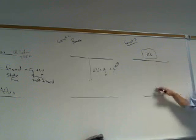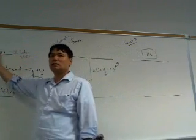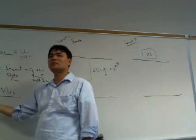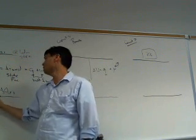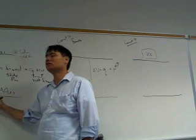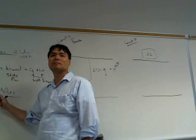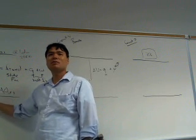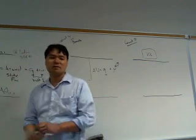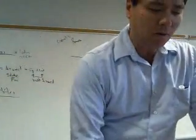After the reaction's over, is there any methane or O2 left? No, it's completely consumed and replaced by 1 mole of CO2 and 2 moles of water. And so that's 3 moles. But it's not 3 moles of gas. What is it? 1 mole of gas, 2 moles of liquid. Yeah, 1 mole of gas.